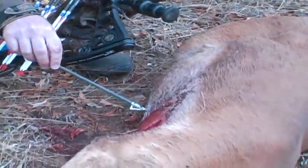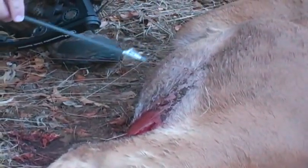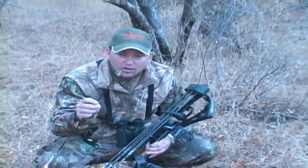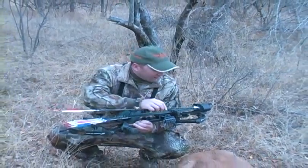The new Nightmare by NAP. That broadhead did the trick, and it left a great blood trail. I mean, we didn't even have to call the tracker in to help us at all on that. This broadhead, so far, I'm very pleased with it.